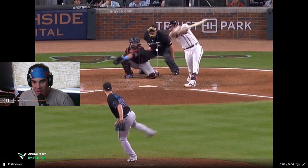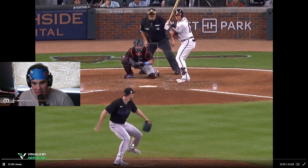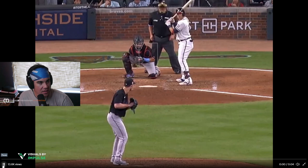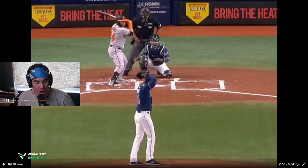Anthony Bender, this guy's nasty too. Again, stays healthy, he's going to be a very good reliever for years to come. Very hard to hit. Sweeping slider. Again, are you guys noticing the nastiest stuff is the east to west stuff? North to south isn't as nasty. Gross. And again, where are we? We are in the Trop again.